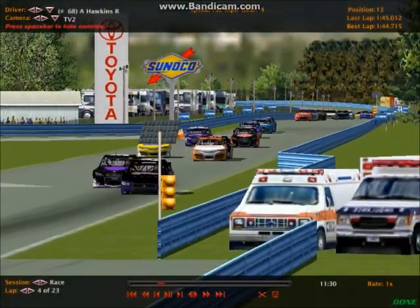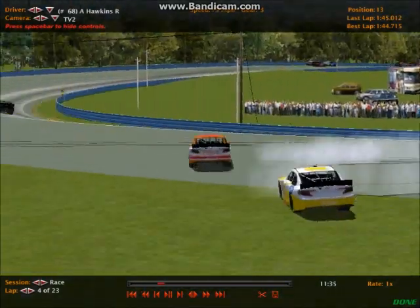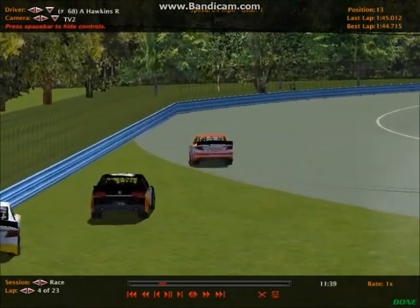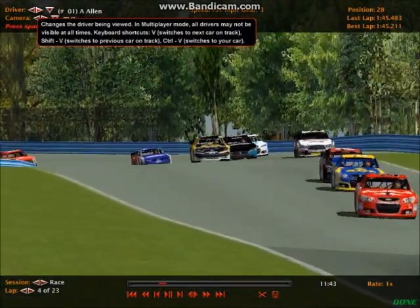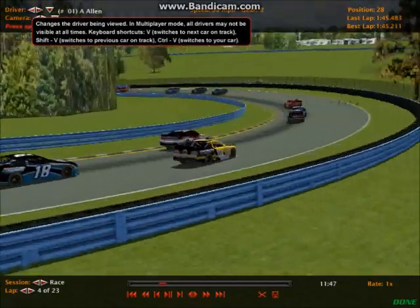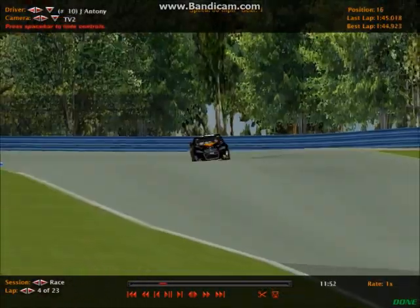Alex Hawkins is somehow in 13th place. Anthony goes to the 54 and into Hawkins. Oh, God. Oh, God. Oh, God. Anthony and Jackson made contact, and all 3 of them slid off. Holy cow. They're not having a lot of fun in that turn for sure.